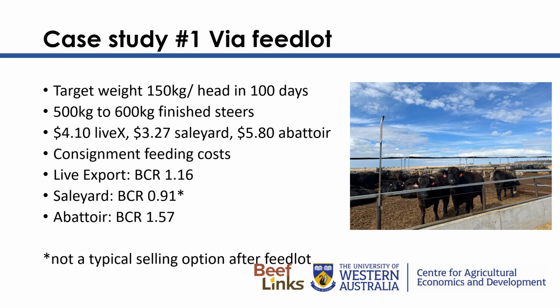So additional costs for this one. This is consignment feeding. We've got those consignment feeding costs. Yeah, so the BCR ratio is not as strong, I guess, as the previous slide for the backgrounding. And noting there that it wouldn't be a typical option to then put your cattle into the sale yard after you've been into the feedlot. But we just left it in there to demonstrate that at the $3.27 price, that BCR ratio is starting to dip below 1.